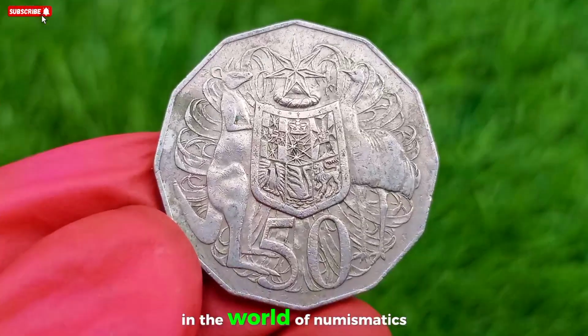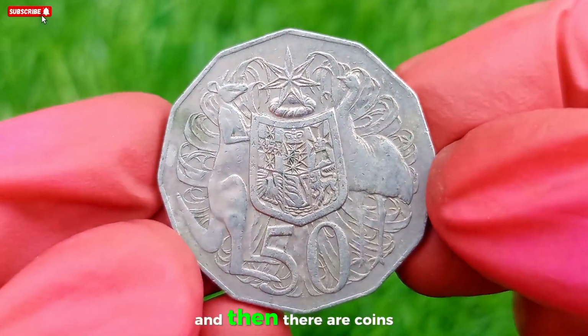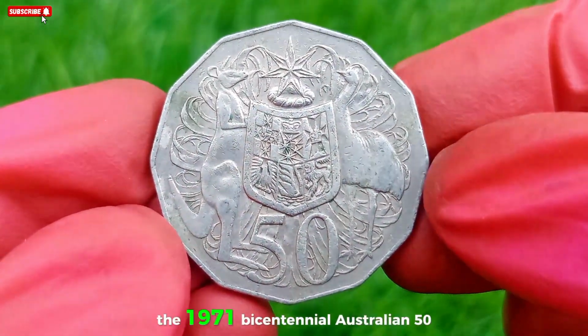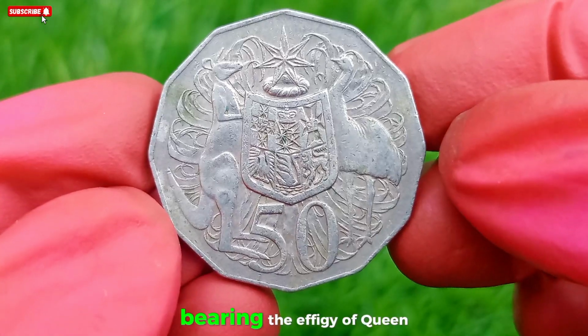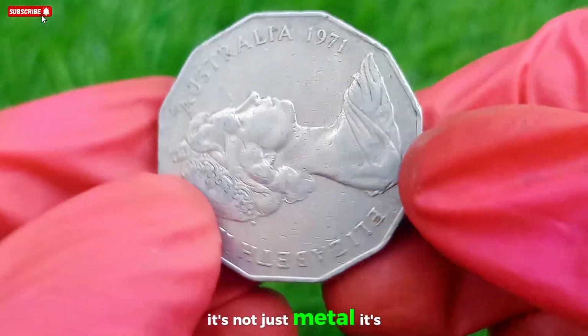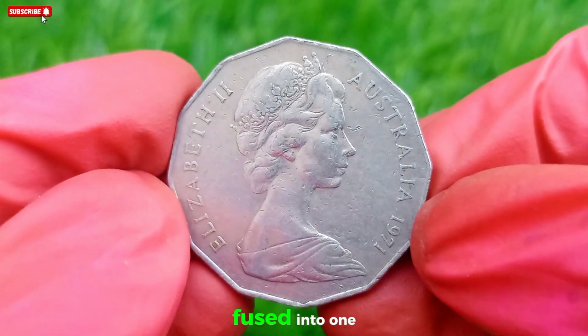First up, in the world of numismatics, there are coins that merely hold face value, and then there are coins that hold power. The kind of power that can transform a life overnight. The 1971 bicentennial Australian 50-cent coin bearing the effigy of Queen Elizabeth II is one such mythical masterpiece. It's not just metal, it's mystery, majesty, and million-dollar magic fused into one.